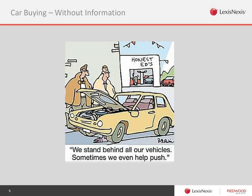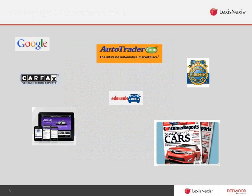So as technology has evolved, so has the ability to have the information you need to make informed decisions. If we apply that to the car buying process, with the right data, you can view car history, you can understand trade-in values, you can look at consumer testing data, you can look for pricing information, and you can have mobile tools these days that allow you to make better informed decisions about purchasing a vehicle.